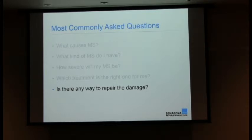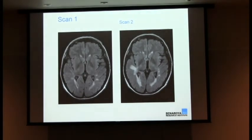All right, is there any way to repair the damage? This is the new frontier, right? This is where we must go. We must be able to repair damage, because sometimes we can't get to people soon enough. Sometimes the treatment we chose up front wasn't good enough.